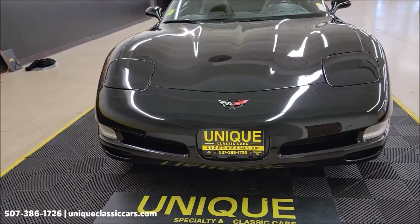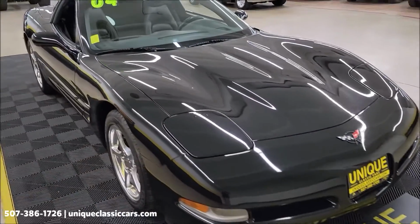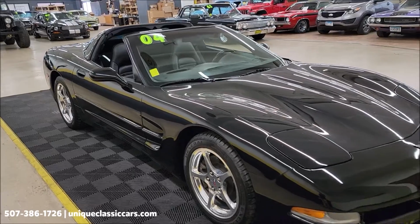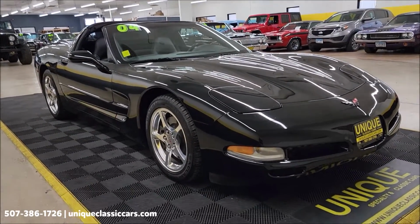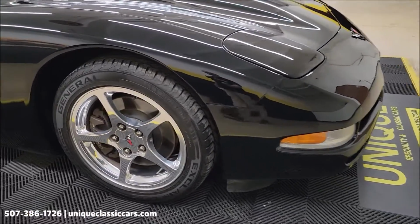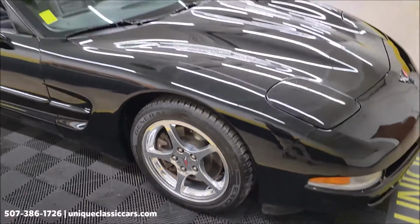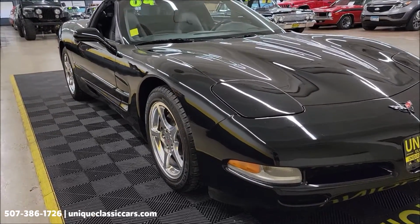Speaking of the front fascia, where the unique plate is right there, this car will come with the filler panel for that. It also has the privacy cargo cover that will go with it also, for the rear anyway. 507-386-1726. See the polished wheels, General radials on it. UniqueClassicCars.com is where you can see all the still pictures, underside, interior, engine bay.